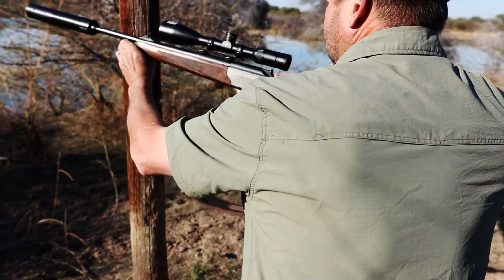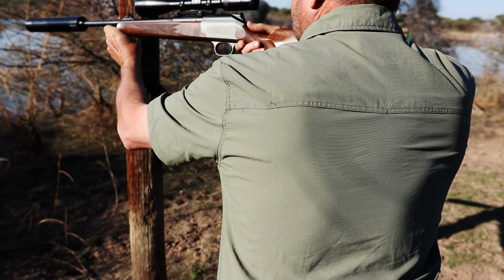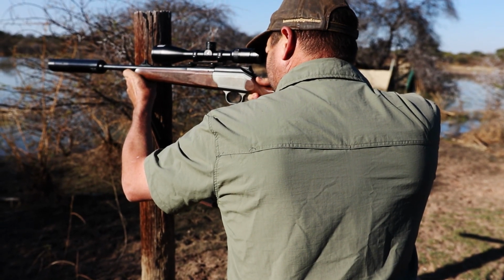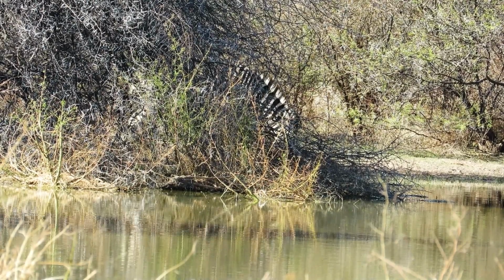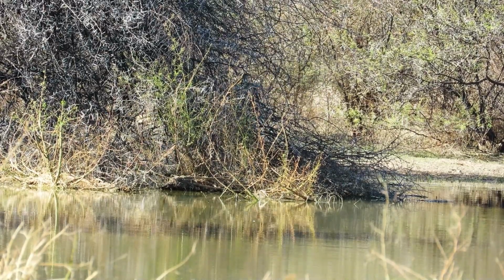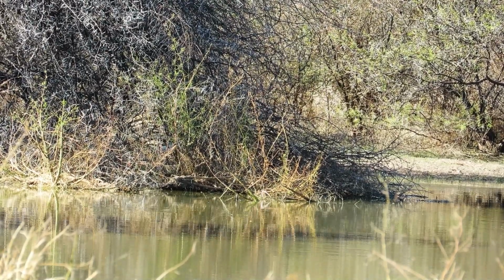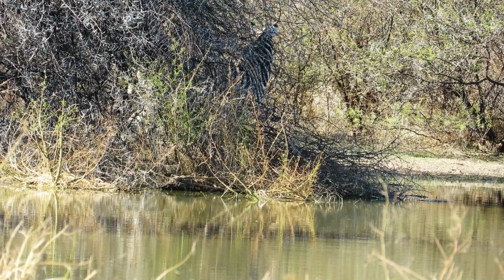First I couldn't get a shot, and then it only presented me with a headshot. We took the shot and it was true, he just fell on his tracks. I'm glad that I made a good shot on the zebra because I'm an ethical hunter and it's better not to wound the animal than to just make a good shot and it's dead. I'm very thankful for that.